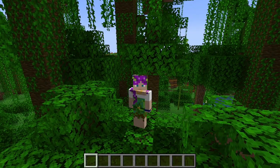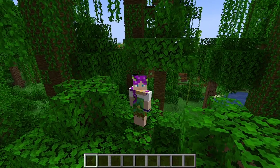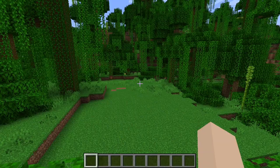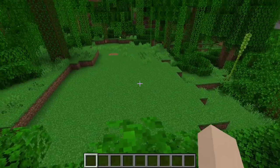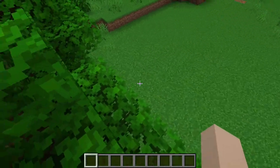Today we are across the river from most of my builds. We're going to build a little bit of a haunted library over on this side of the river, deep in the jungle. It's not that deep. You should be able to see just a little bit of it from across the river, and it'll be this dark, foreboding thing in the trees.